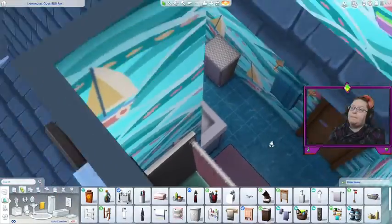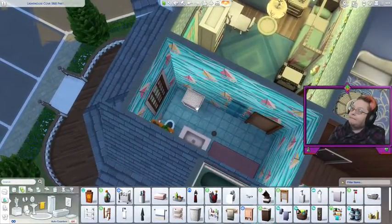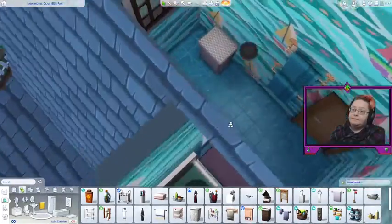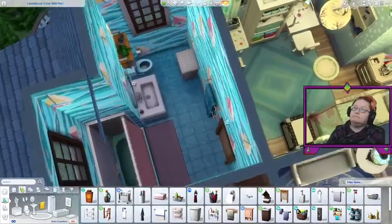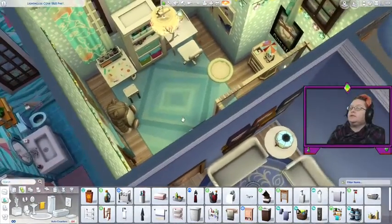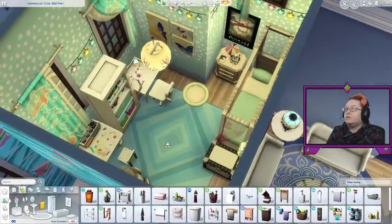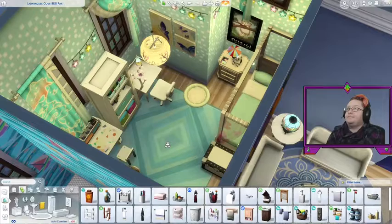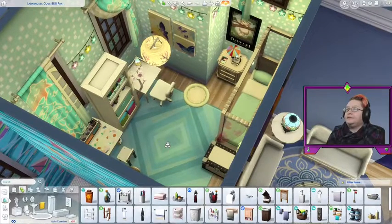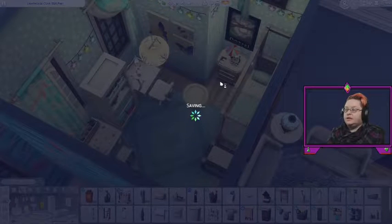The only thing I didn't think of is a dresser for in here. I'd like to have one in here. Let's save and hydrate.